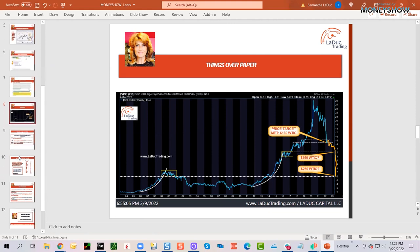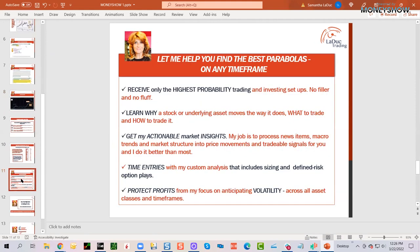And I do custom engagement with clients to identify what their time frame is, also their risk tolerance, their experience trading options, or is it straight stock, and how to trade around an earnings event or volatility that comes into the market like we just had recently, where the SPY pulled back 12% and NASDAQ pulled back 20%.